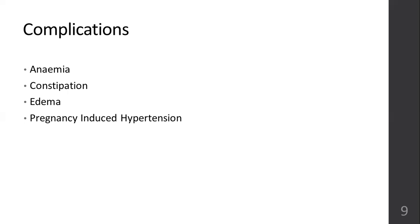In pre-eclampsia, you will have hypertension, edema, protein in urine. These things will be there in pre-eclampsia. And once the mother gets convulsions and fits, that's what we call eclampsia. These are the complications of pregnancy induced hypertension, that is increased blood pressure that happens only during pregnancy. So the management of this is done by the gynecologist and obstetrician.